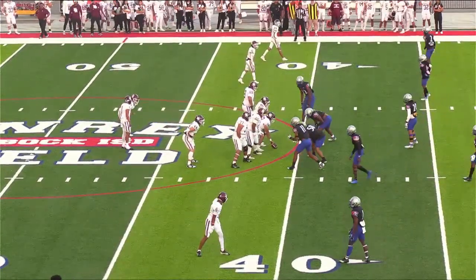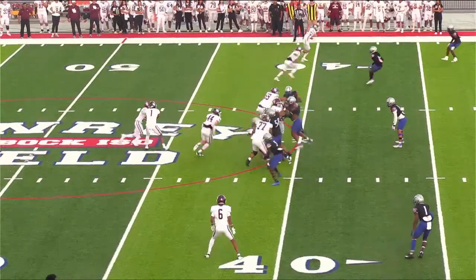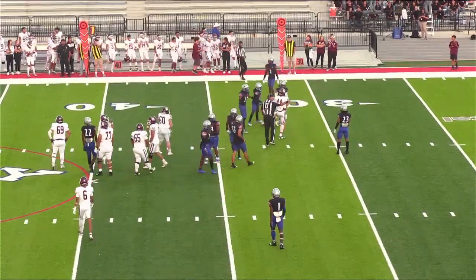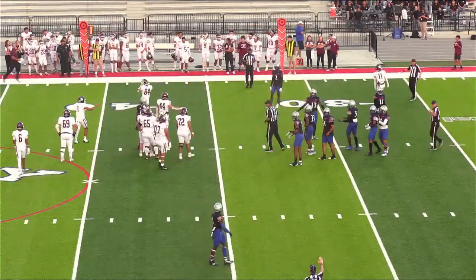Wide side to the left. Caleb again out of the gun. Has 4 wideouts in this formation. Gives it, though, to the tailback. Nope, fakes it. Throws on the slant pass. Caught. Yep. No, he dropped it. Did he drop it, Tom? Okay. No, I think he held on to it. He juggled it. That was Isaac. Incomplete. He dropped that ball.